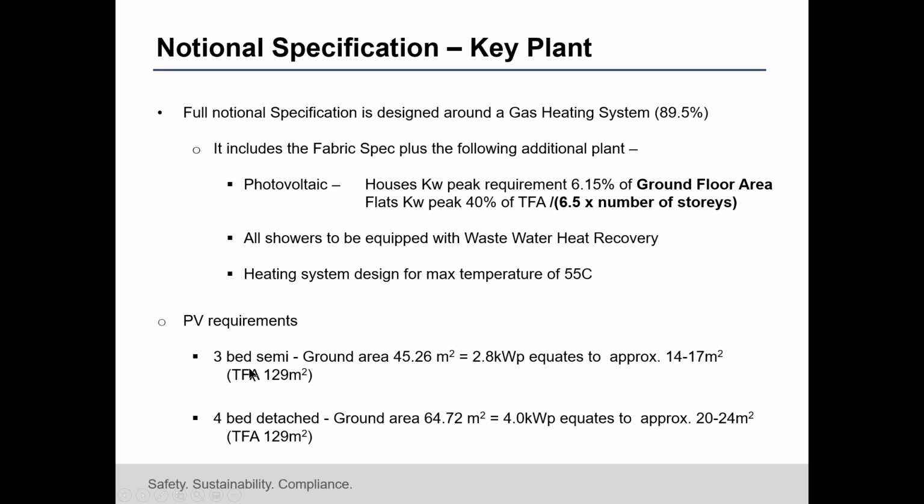So it's a three bed semi, ground floor area of 45 square meters. That works out with this calculation. You need 2.8 kilowatt peak of photovoltaics on the roof. That works through, depending on the efficiency of the panels, to about 15 square meters. That's a lot. We don't normally put that much on a property at the moment, even when there's a relatively aggressive planning condition.